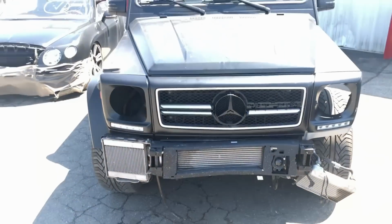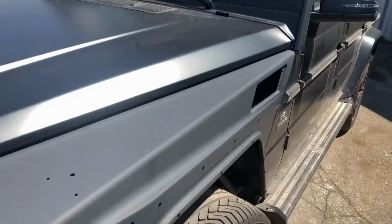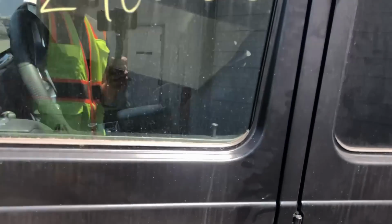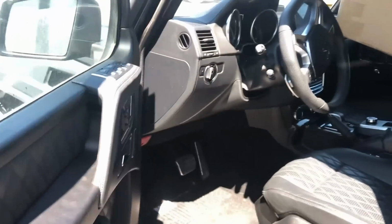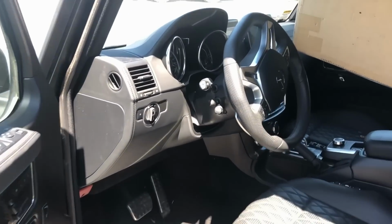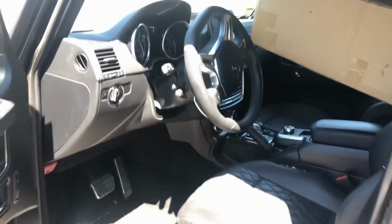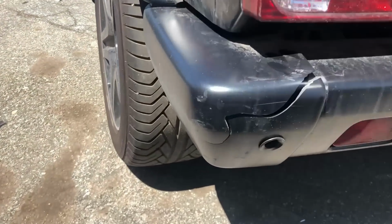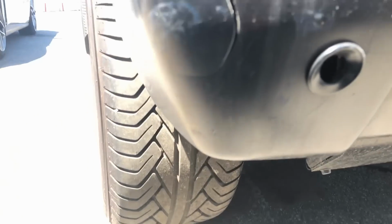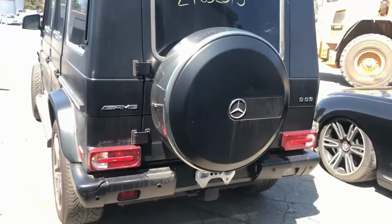Now, the good thing about this one, it's a 2017, 11,000 miles on it, and it comes with all the parts you need to repair it. So, over here, oh yeah, and airbags didn't even deploy or anything. So this one is definitely a good deal. No airbags, and it comes with all the parts. Back here, there's a small crack and a missing parking sensor, but that's nothing to be worried about. Super clean.